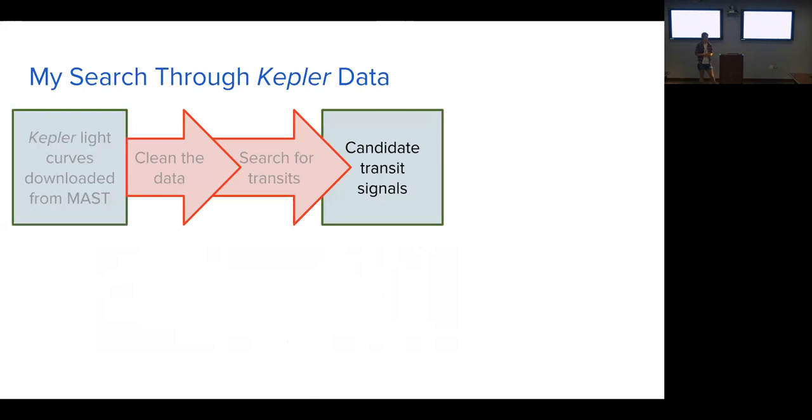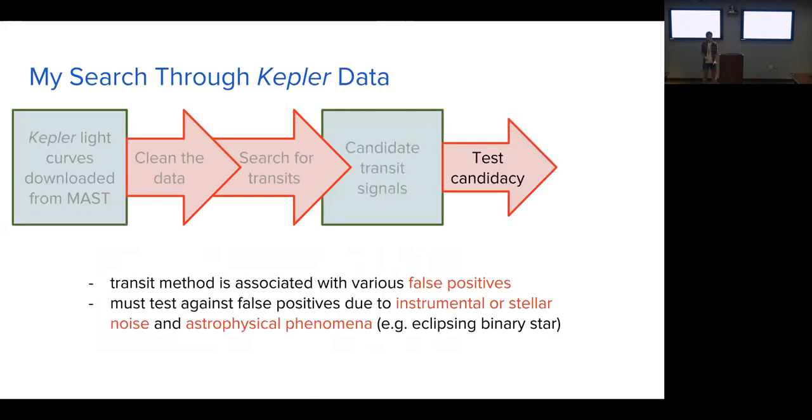So after searching through transits, that gives me a good list of candidate transit signals. But of course, there are a lot of different things that aren't planets that can make it look like it was actually a planet, but are not. These are known as false positives. So I have to go through a lot of tests to make sure that my planet candidates aren't actually just due to instrumental or stellar noise, and also not astrophysical phenomena such as eclipsing binary stars.